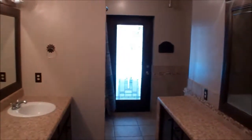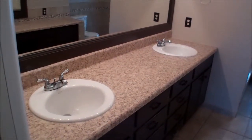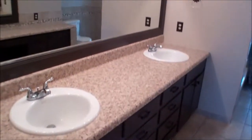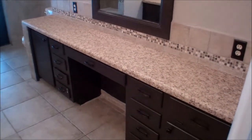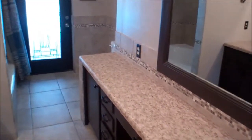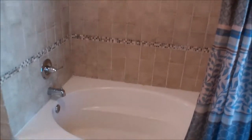So a nice large guest bathroom. If you have, say, 3 kids using the 3 bedrooms, it's nice to have a big bathroom. We have 2 sinks. We have plenty of cabinet space. Nice big mirror. And in fact, on the other side, we have another mirror with cabinet space and counter space here as well. So lots of room for people getting ready, say, for school in the morning. We have the toilet here. We have a nice big garden tub. Let me just get this angle here for you.